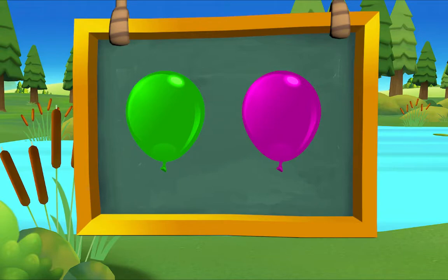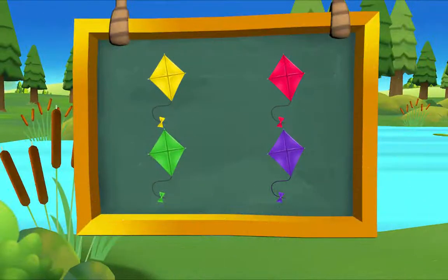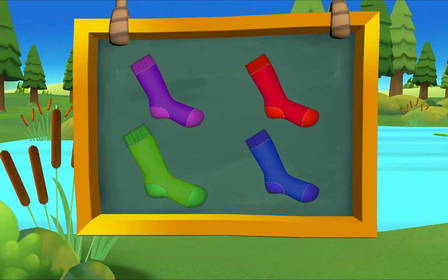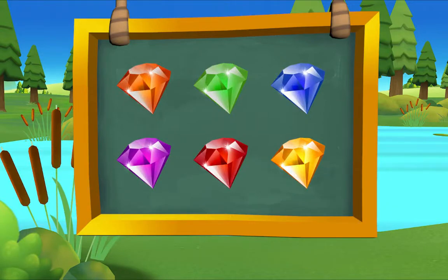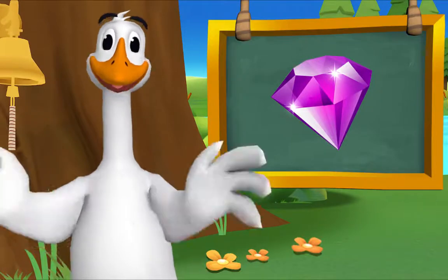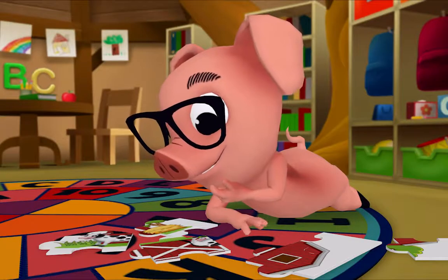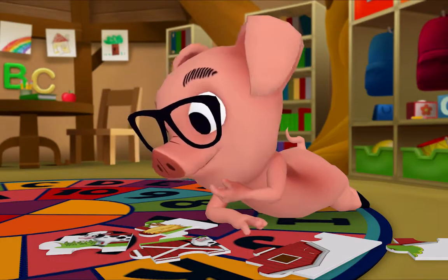Which balloon is purple? There it is! Purple balloon. Which kite is purple? There it is! Purple kite. Which sock is purple? There it is! Purple sock. Which jewel is purple? There it is! Purple jewel. That's exactly right. This is tricky. Oh, there it is!